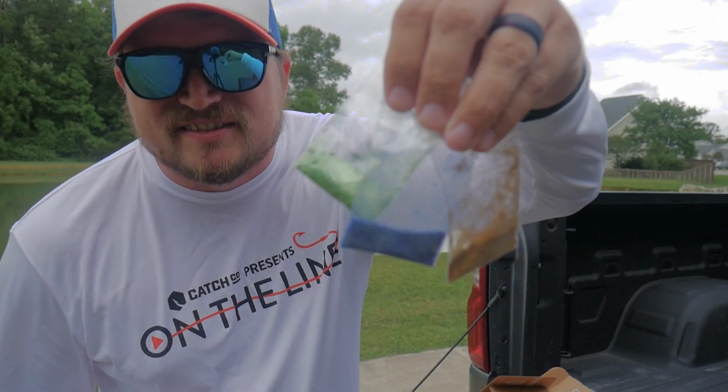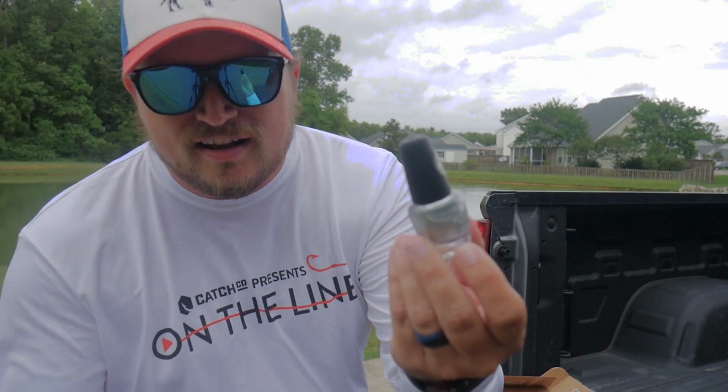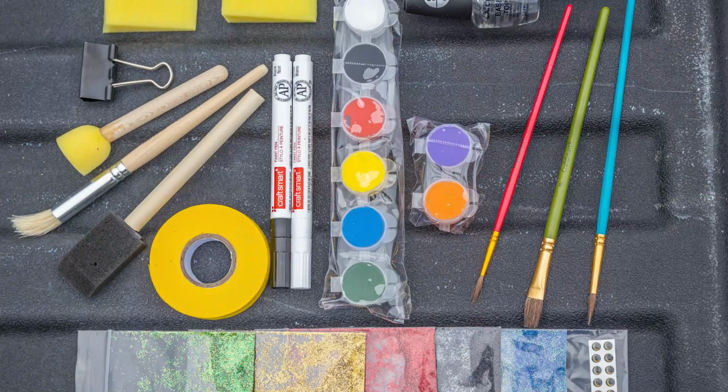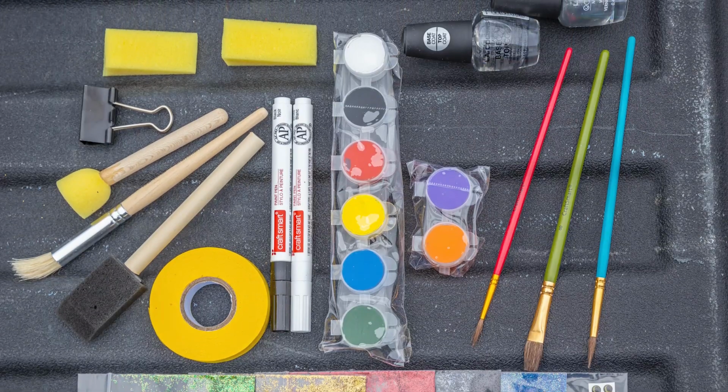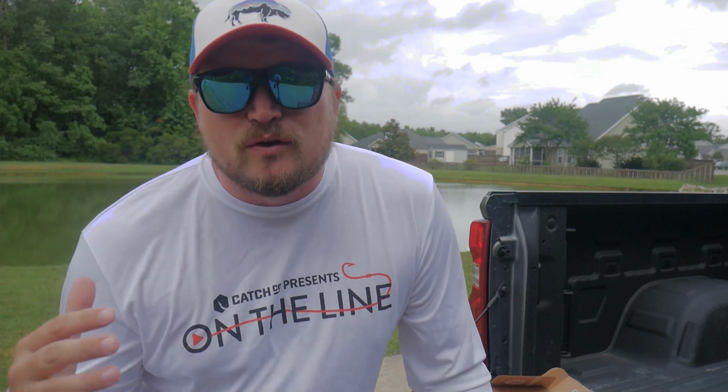Also in the box, we got some glitter, some different paints, some nail polish, some paint pens, different paint brushes, some tape, some sponges, everything we're gonna need to paint these baits. So we're obviously not gonna be able to hit the water today. We're gonna need a more controlled environment to get these baits painted, and I have just the right spot. But first, let's suit up.